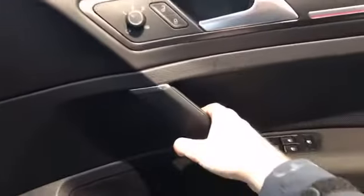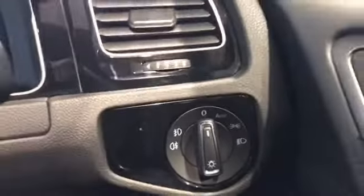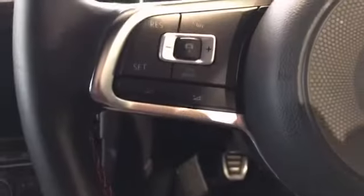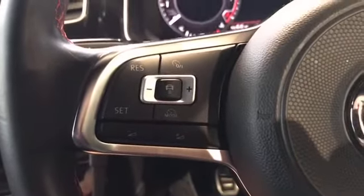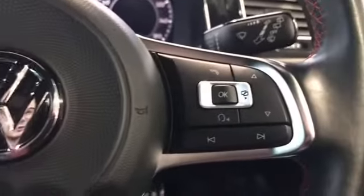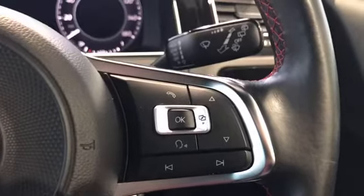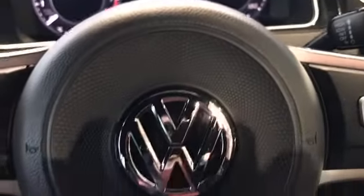Let's jump inside the driver's seat and I'll show you some of the neat features in store. Of course, we've got our central locking, mirror and window control, like you've come to expect. We have our automatic headlights just down there. For our steering wheel mounted control, we've got our cruise control here on the left, as well as our volume control. And on the right, we've got all our Bluetooth functions, such as voice control, telephone control, and a few of the menu options. It's an absolutely gorgeous GTI steering wheel.